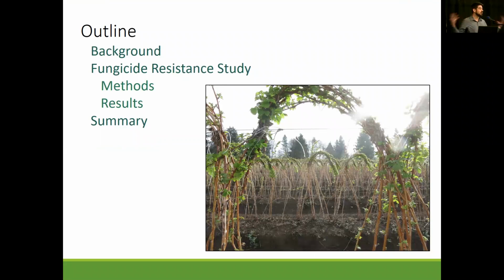So my general mode of action when I give a talk is to give a little background into the pathogen, why it's a problem, the typical kind of symptoms it causes, and then I'll talk about the fungicide resistance study, how we conducted it, and what are some of the preliminary results, and then I'll summarize everything at the end.